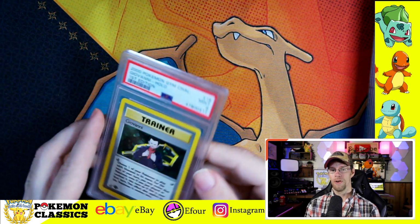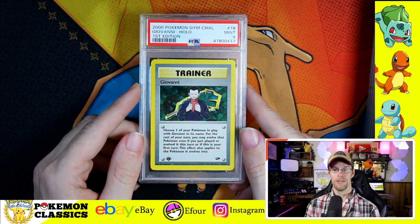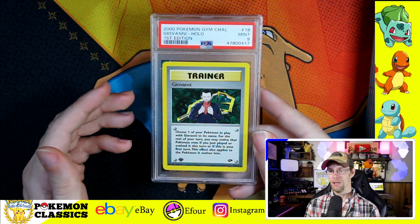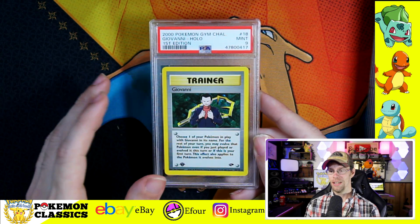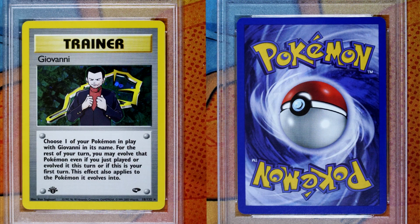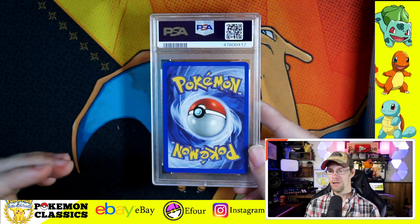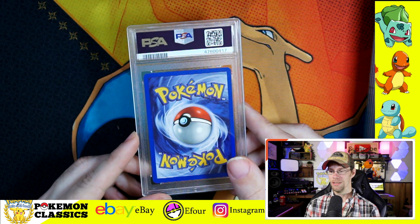And again, I think it's really cool that they incorporated them into the set. I actually prefer Gym Challenge personally, and one of my favorite trainer cards here is Giovanni. It's actually my second favorite out of all of them, but Giovanni's looking pretty smug. He's classy with his clothes on here, and he's kind of giving off that evil vibe that you would expect from the leader of Team Rocket. So on the back side, again, pretty clean one, maybe a couple dots of edge wear on the back, but another nice one.